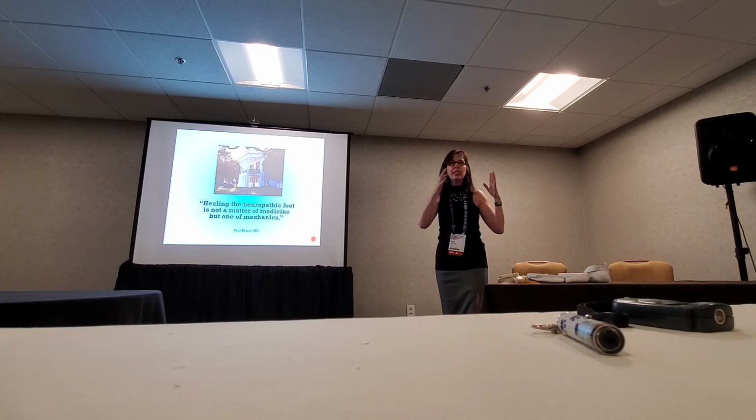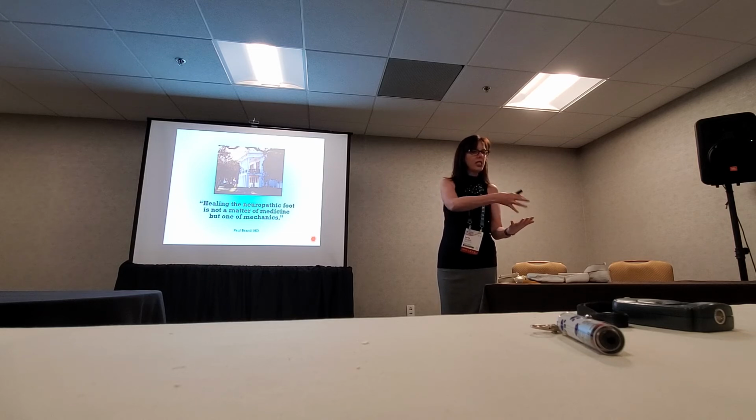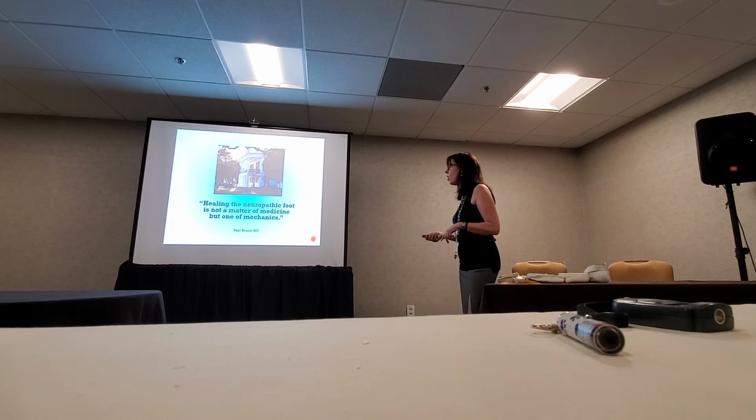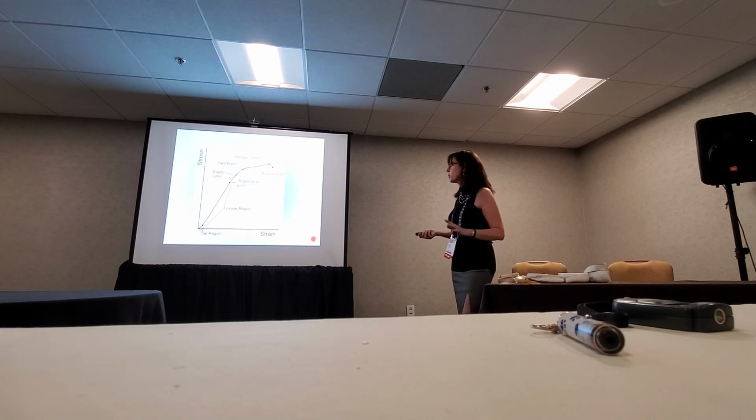Okay, so this is the leprosy hospital. So we know with dealing with patients with ulcers that it's not what we put on them, dressings and medications, it's offloading, right? We talked about offloading. And so what we're going to do is identify pathological forces, decrease the stresses on the tissues, and we're going to use orthotics for that.